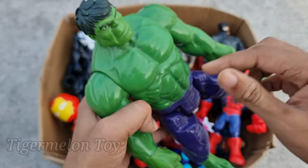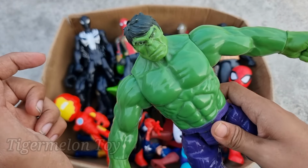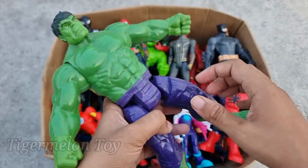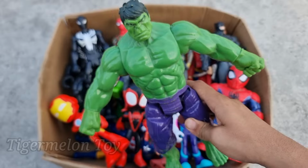Wow, guys, look what I got. Wow, look at his very cool green color body, guys. Look at the very cool abs and chest and biceps. Look at the very angry face. Look at the purple jeans. This is very strong superhero. This is the incredible green angry Hulk smash.